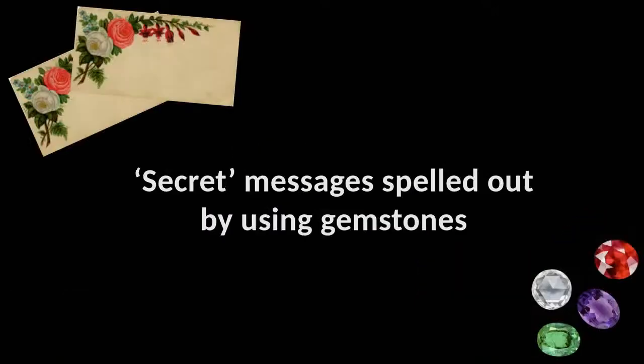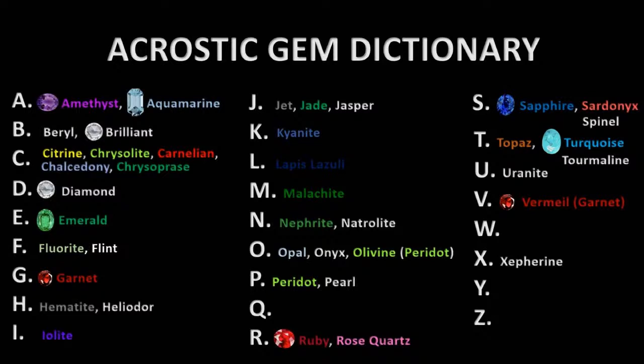So acrostic jewelry was when a secret message was spelled out using gemstones. And this is something that became popular because of Malario, a jeweler in France who started to create special pieces for royalty. And even Chaumette picked up on this. They were popular in the late Georgian period and then particularly in the Victorian period.